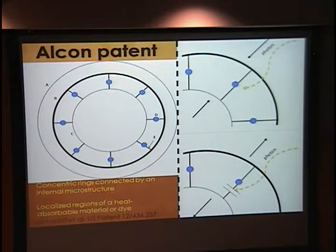The next few things I'm about to present to you are in their very early stages. We weren't able to obtain much information from the companies because they're sort of keeping their lips shut on all this. But Alcon has a patent, and this is just a schematic of how it works. It's not quite clear as to what's going on here, but they're able to fashion a lens with concentric rings that are connected with this internal microstructure. And on this internal microstructure is this heat absorbable material or dye.